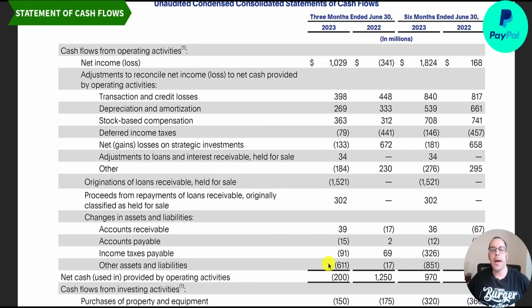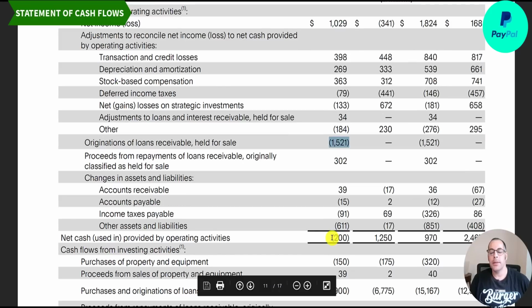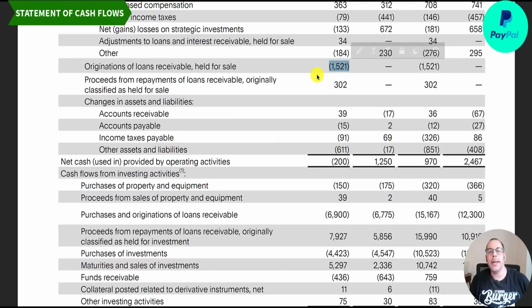In their operating cash flow section, they had a cash outflow of 200 million for this quarter, compared to a cash inflow of 1.3 billion. You should really strip out the negative 1.5 billion. That's a one-time occurrence. So they actually have positive 1.3 billion. This is the European buy now, pay later loans. So it's more of a timing effect on their cash flow.